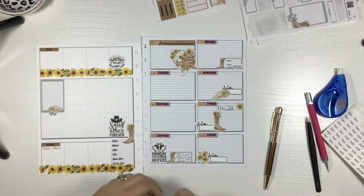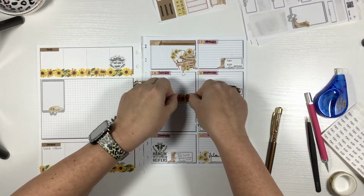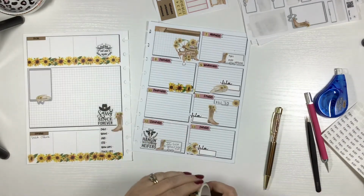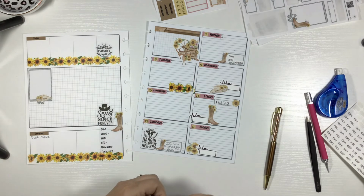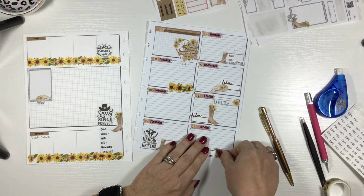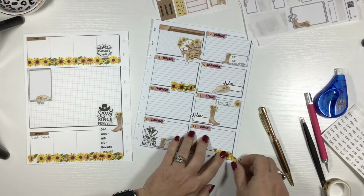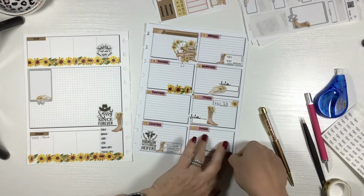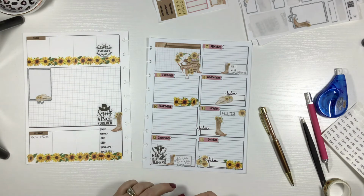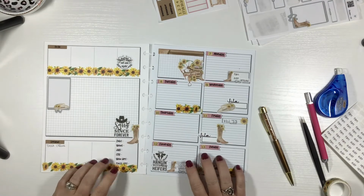And I think I'm just gonna take some of this washi and spread it right down here just to kind of incorporate it. And I'll do a little bit of it over here as well. Preferably a little straighter. That's good. I don't want to do too much because then I think it'll just look tacky. Okay. I think that's it, y'all.